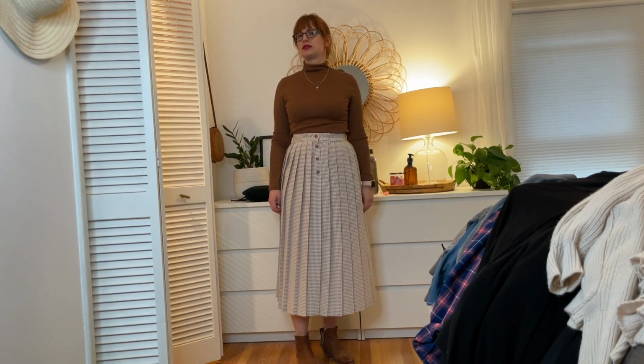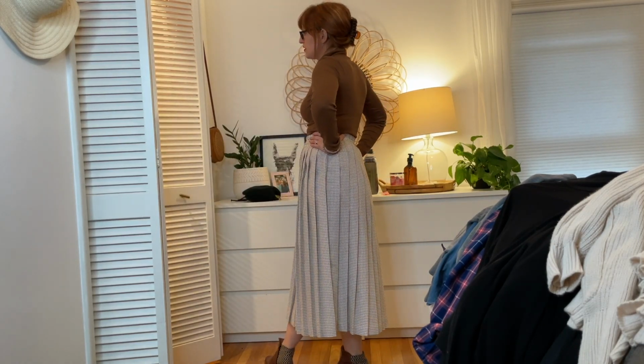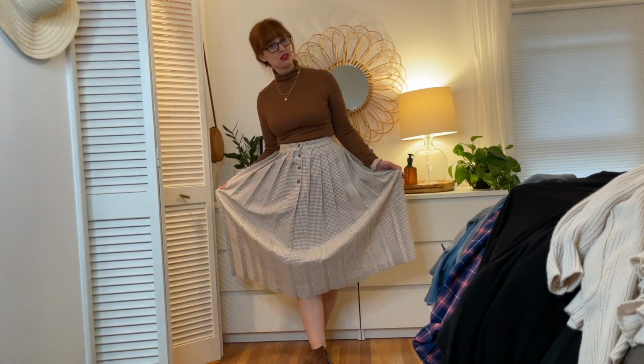What do you think of this skirt? Is it me just feeling weird and self-conscious about wearing a big skirt? Or do you think it actually kind of looks weird and was not a good use of $5? Thoughts? Let me know in the comments down below.